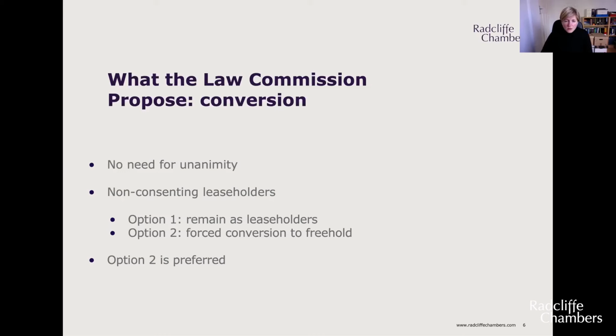And crucially as well, Law Commission propose that we shouldn't have to look for the consent of mortgage lenders on a conversion. So the Law Commission are proposing that the government should work with mortgage lenders to ensure that they will automatically accept that commonhold and their security over that freehold tenure. And you can imagine actually that if someone explains this to the mortgage lenders and we assure them that the risk of a commonhold association falling into insolvency are fairly limited, they might find this quite a positive change.